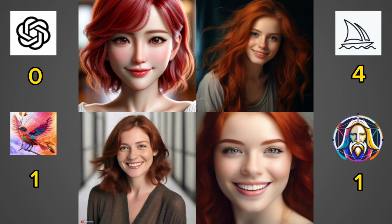And if we look at them side by side, Dall-E 3 is definitely out, not realistic at all. I would give the first place here to Firefly. Firefly is very good when it comes to creating people, I think. And then second place I would give to Midjourney.